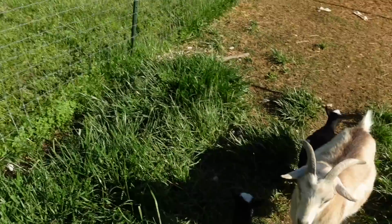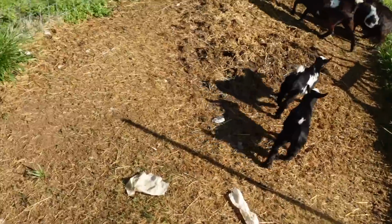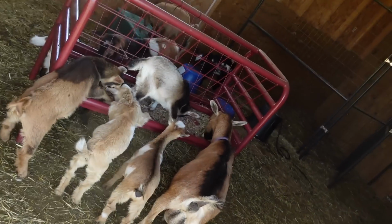And they're all super vocal lately, how big these guys are getting. Get him, Olive. Get all these cute little butts. Little baby goat butts. I'm coming on. Are you ready for cookies and to come out? Yeah.